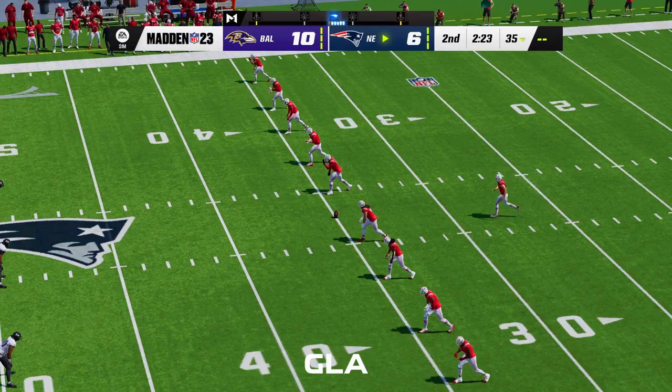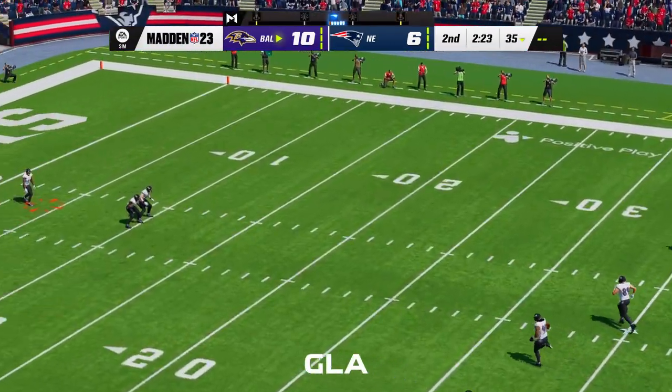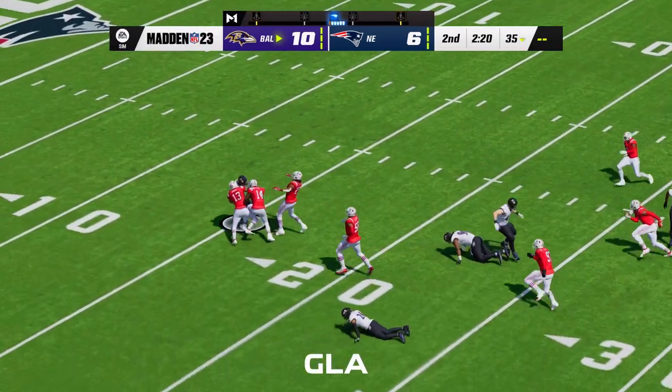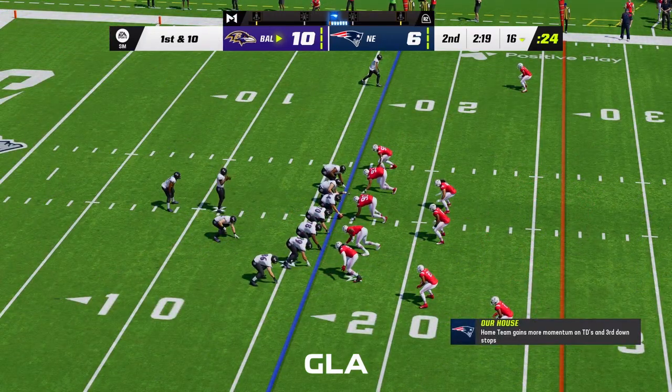After the made field goal, back out is Nick Folk to kick this one off. This will be fielded inside the 5. And some good special teams coverage as they bring him down just outside of the 15.